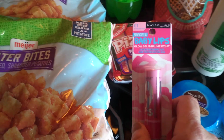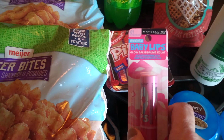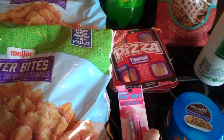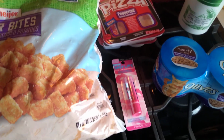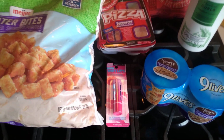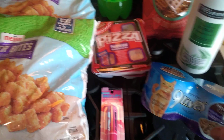And I got it for, we have one of the grandkids has a birthday coming up and likes makeup, and she's young and doesn't need regular makeup. And also, if not that, I can use it for Easter baskets.